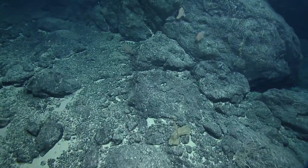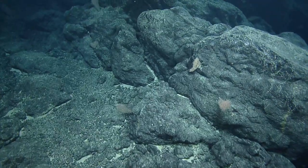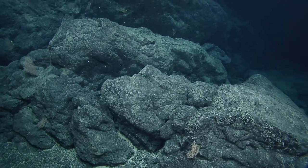From a depth of about 2,500 meters, we're not going to quite reach the summit, but we're going up this ridgeline. Can we zoom on what's on these rocks right here? These little growing little yellow dots.